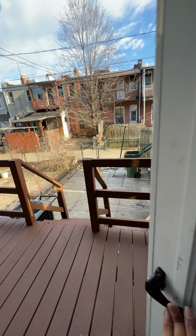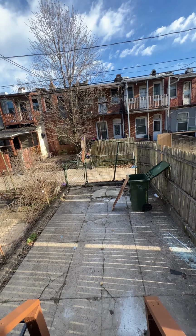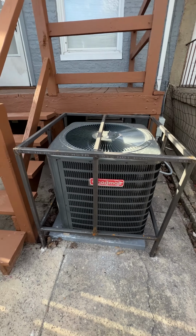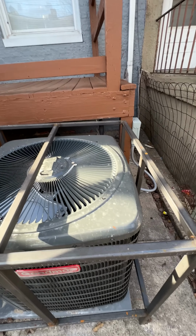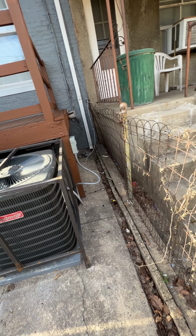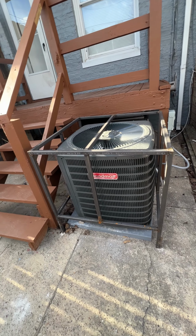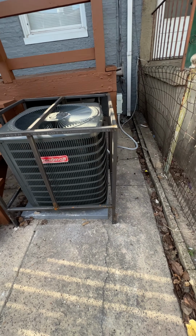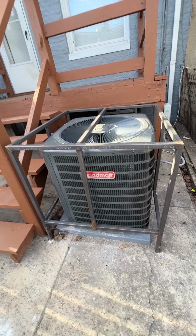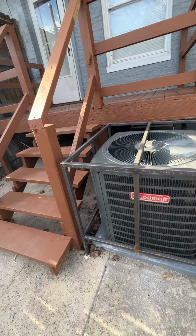You have a 2-tier deck outside. You have a new HVAC system. This is a new heat pump. Nice cage. You need that in Baltimore. They will take your system out if you don't. So that's a nice system. Oh wow. They put these right into the concrete, so that's not going nowhere.